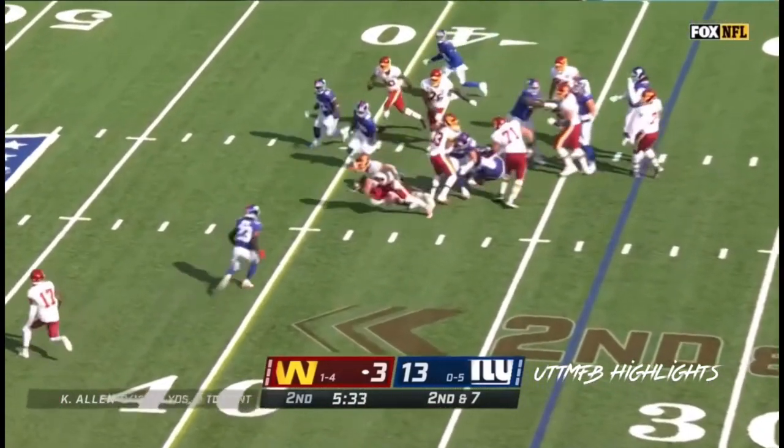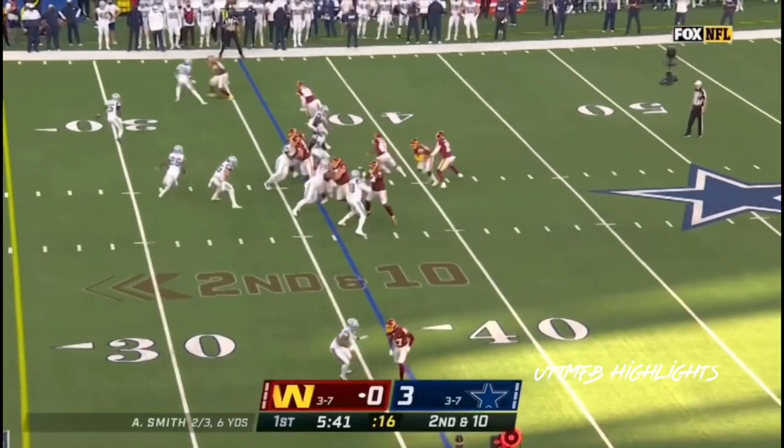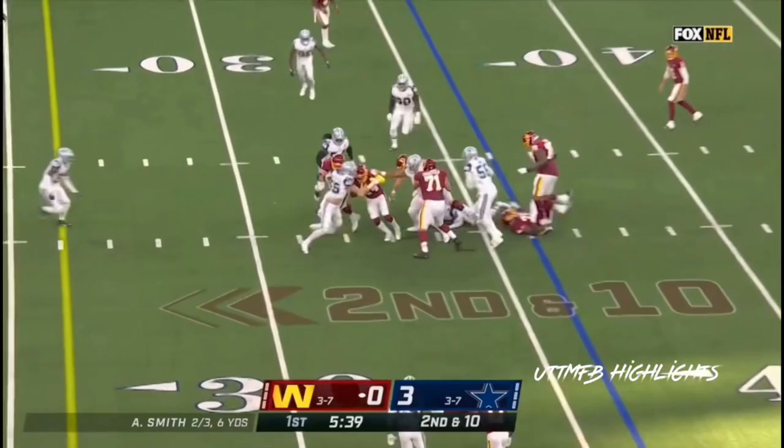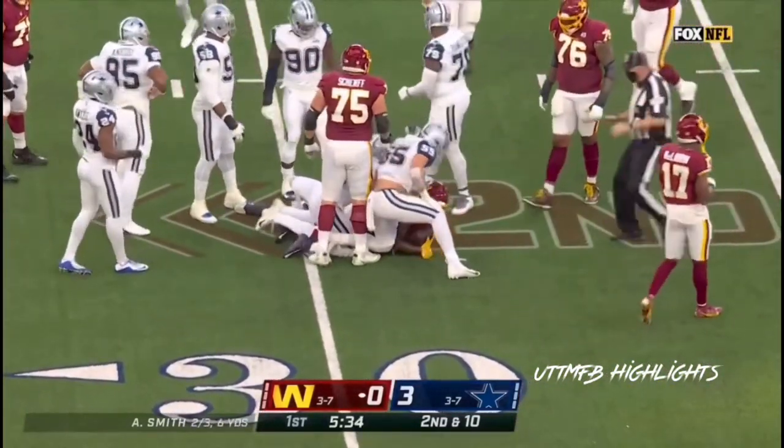Take the screen and run downhill with Gibson. Spike. Having to go over with him. He's done a good job. Here's a handoff to Gibson. Nice run on second down and 10 as he gets six.